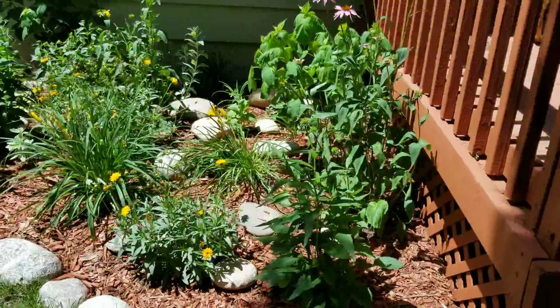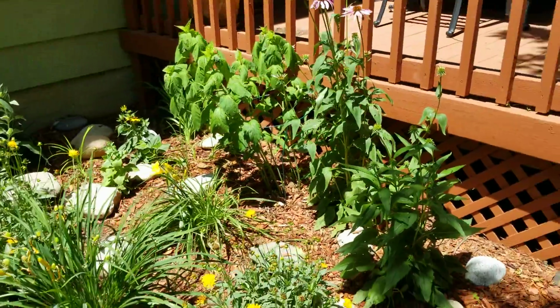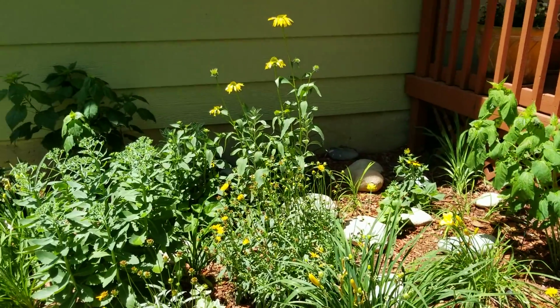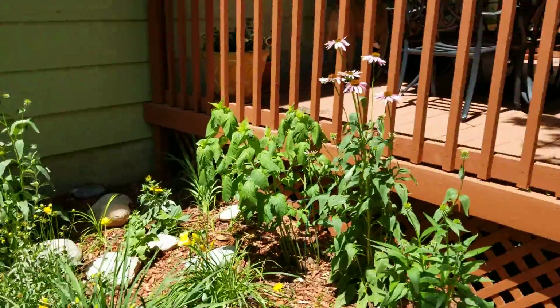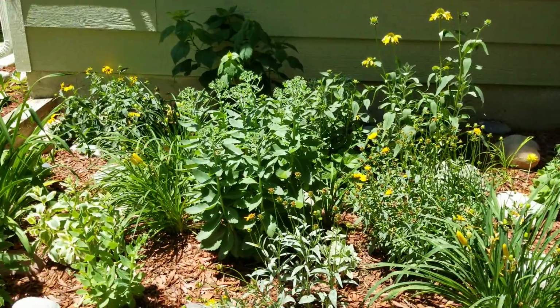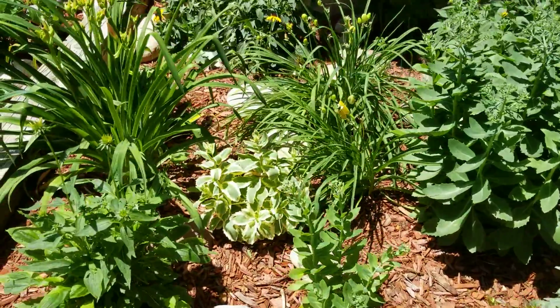Now this is the part on the side of the deck. I got a hibiscus there. I kind of droop them because it's really hot right now, and then it perks up later. I got echinacea, gold colored, purple coneflower, and some daylilies. And I got black-eyed Susan back there, some Autumn Charm.